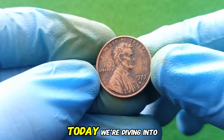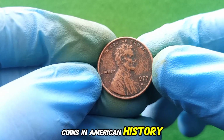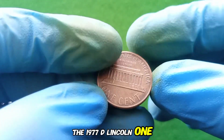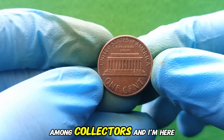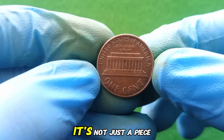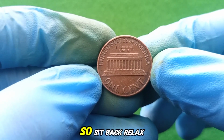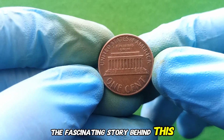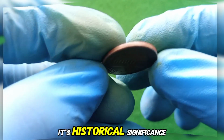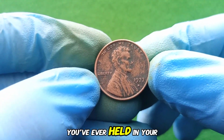Today, we're diving into one of the most intriguing coins in American history, the 1977 D Lincoln 1-cent penny. This coin has sparked countless debates among collectors, and I'm here to tell you why it's not just a piece of history, but a potential goldmine for your collection. So sit back, relax, and let's explore the fascinating story behind this iconic coin, its historical significance, and why it might just be the most valuable penny you've ever held in your hands.